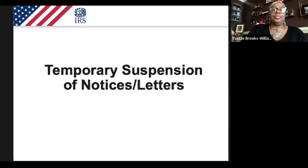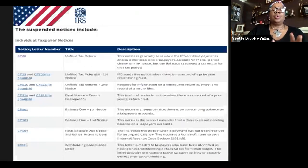So we're going to talk just a little bit about the temporary suspension of notices and letters. The IRS announced the temporary suspension of more than a dozen additional letters and notices, including automated collection notices and letters the IRS sends when it has no record of a taxpayer filed a return. So on the slide you see now are the additional notices that have been suspended.